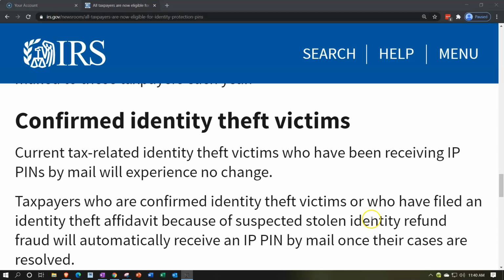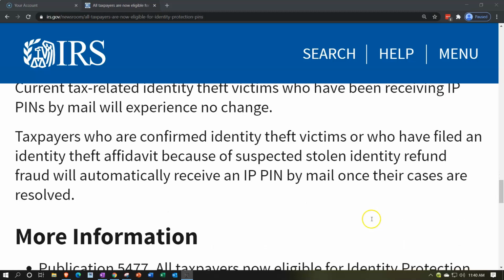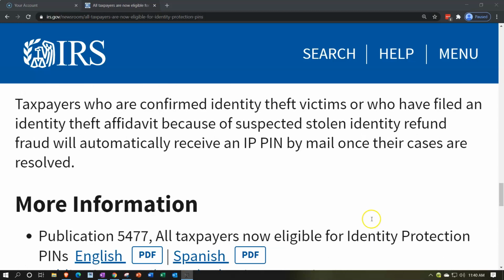So, confirmed identity theft victims. Current tax-related identity theft victims who have been receiving IPPINs by mail will experience no change. So if you've done this IPPIN thing already because you were an identity theft victim and this was part of the solution to the problem, then no change here because you're basically already in the program and they're just going to continue it. They're just expanding it to be more proactive to people who have not yet experienced an identity theft issue.